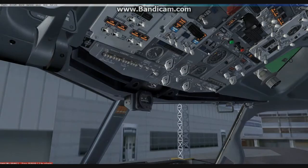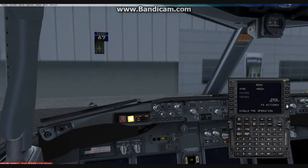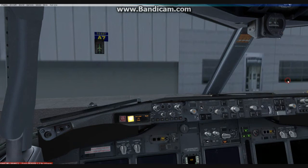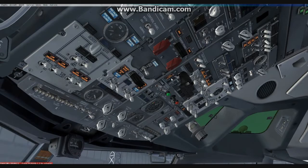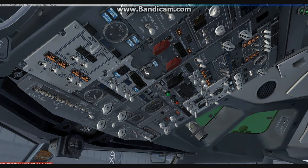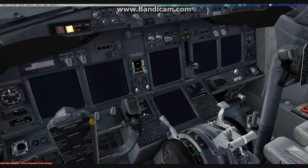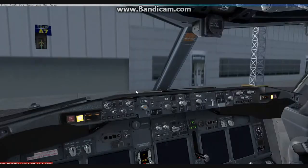And then I'm gonna check. No, the ground power unit is not available. So I'm gonna press FS Action here on the FMC, ground connection, and set and connect. So now we have the light illuminated here. I'm just gonna press the emergency exit light, like so. So it's not armed. Then I'm gonna press ground power available, so it's on. So now you can see we have a few more lights here. The cockpit has lit up a little bit.